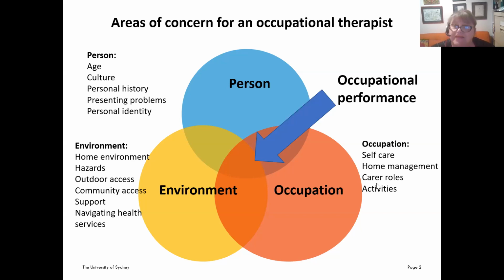So we're interested in assessing those sorts of aspects, but we're also very interested in looking at the environment that a person finds themselves in. So often that is the home, and I consider aged care residents to be living in their home as well. So that is as much their home as if they were living in a private home in the community. We tend to be very interested in safety and capacity to continue living in those circumstances and improving them.